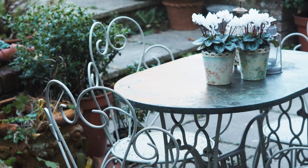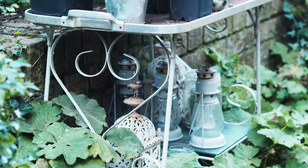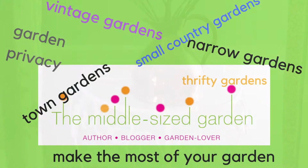Buying vintage or second-hand garden and homewares is a great way to create your own personal style, and flea market shopping really saves money. But it can be hard to find exactly what you want unless you have a strategy. So stay tuned to get the insider tips on how the experts shop in flea markets.